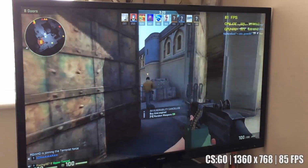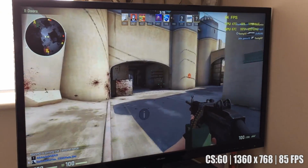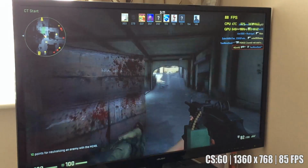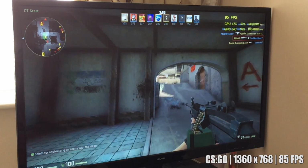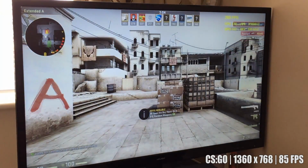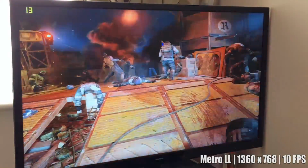CSGO now, and with everything on the lowest settings we hit 85 on average. There was an occasional freeze here and there which may have led to an avoidable death, but when your game costs more than the graphics card you're playing it on, I don't think we've done too badly with our latest bargain hunt.